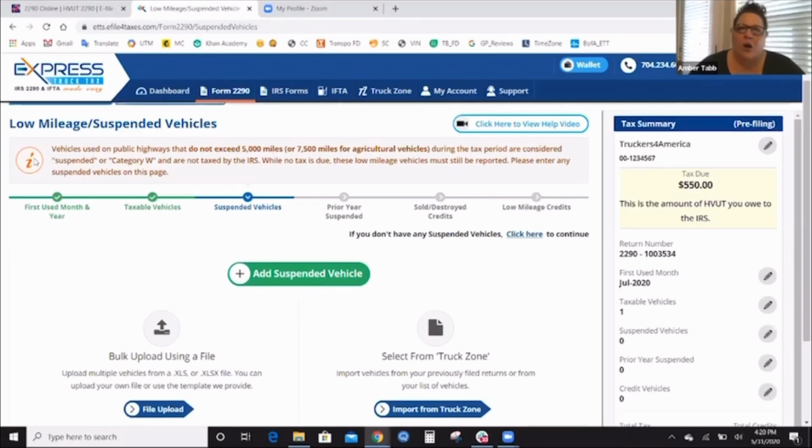That's one of the things that you want to look for in that lease agreement: who is responsible to file the 2290 and who's responsible to renew the plates on the truck. Company drivers, like you said, the company will take care of it. We have a lot of big companies that file with us, and they purchase an unlimited package. So if you have 5,000 trucks in your fleet, you would be able to file them under one EIN since you're a company driver. But as far as owner operators and things like that, it's up to how the lease agreement is written.